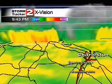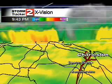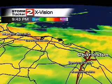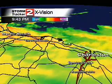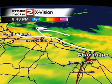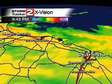Let me show you our X-Vision. This, again, is 3D radar. Why don't we do this? We will take this off here, and we will draw a new one for you and show you what's going on. So we have your regular radar data. Again, there's Myrtle Beach right there. And if you kind of draw a line, here's the South Carolina coast. North is that way, pointing the arrow. So we're kind of tilted here just a bit.